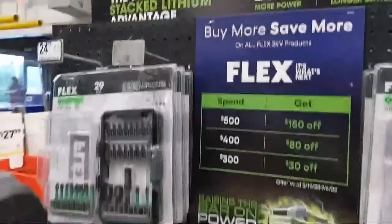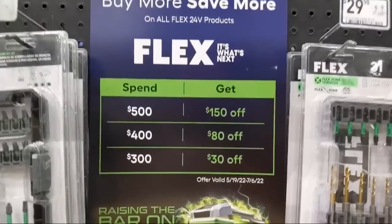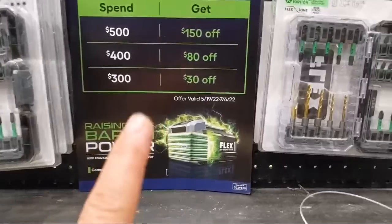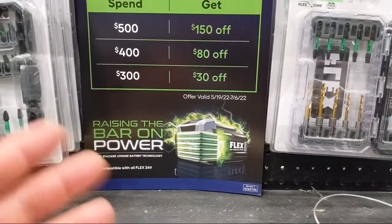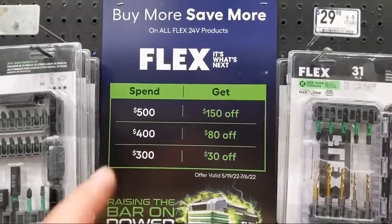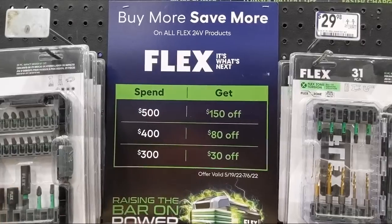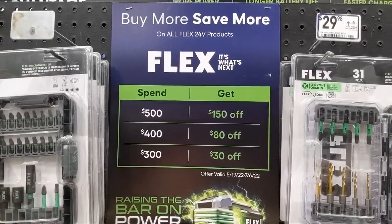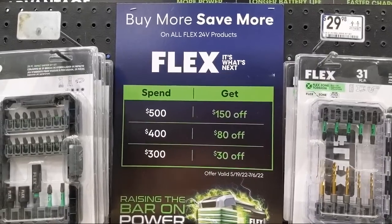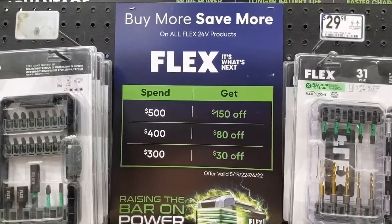So Flex is doing a buy more, save more deal. It is running until, wow, can that be right? Yeah, it's right. It's running from 5/19 to 7/6. You'll get more bang for your buck if you're buying this as a gift. If you spend $500 on Flex, you're going to get $150 off. That means you spend $350 and still get $500 worth of tools. That's a huge savings, about 30% off. That's a big, big savings.